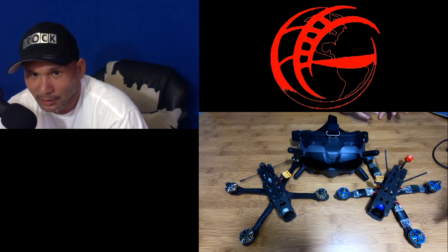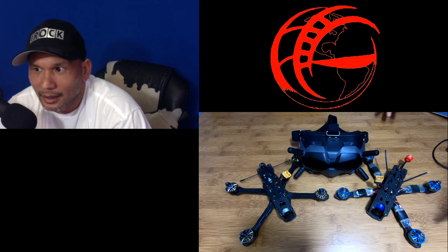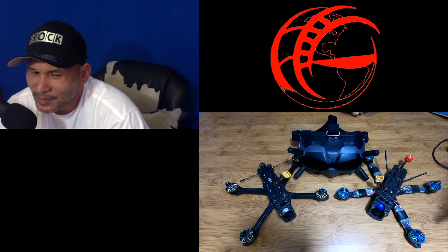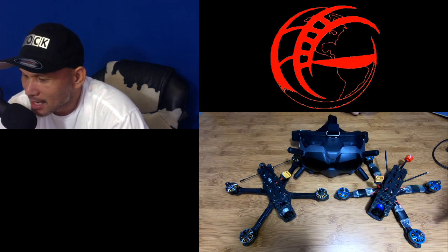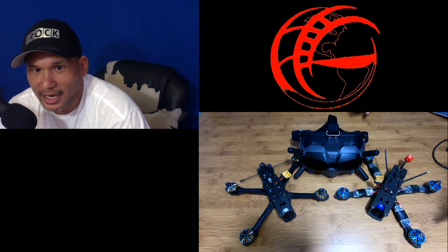In that FPV drone, the flight controller was made by DJI. The ESCs were made by DJI. Not the motors. Or the PDB was made by DJI? No, it wasn't. No, just the flight controller, ESCs, receiver, VTX, and it also had the GPS in it, the DJI GPS.